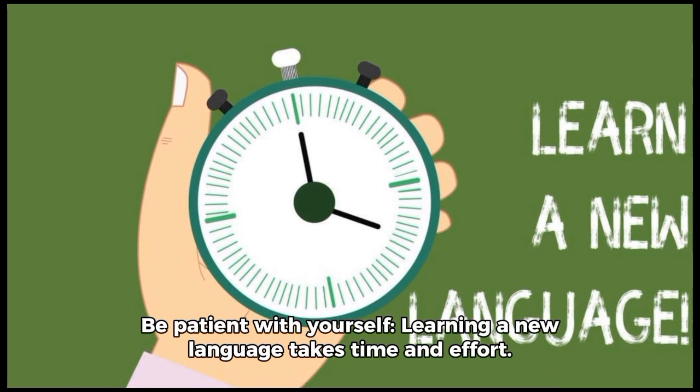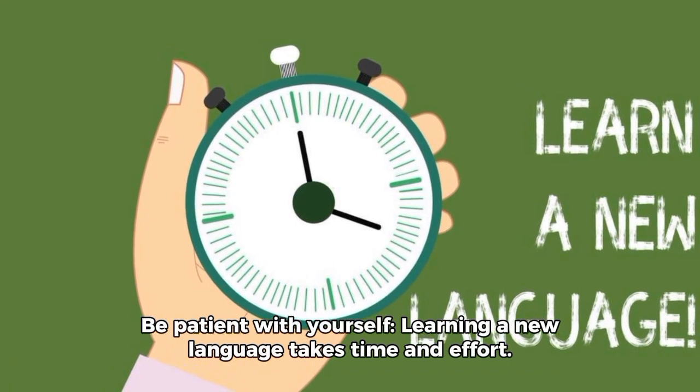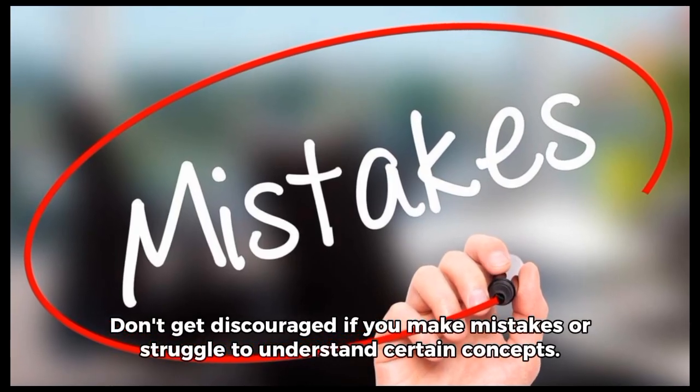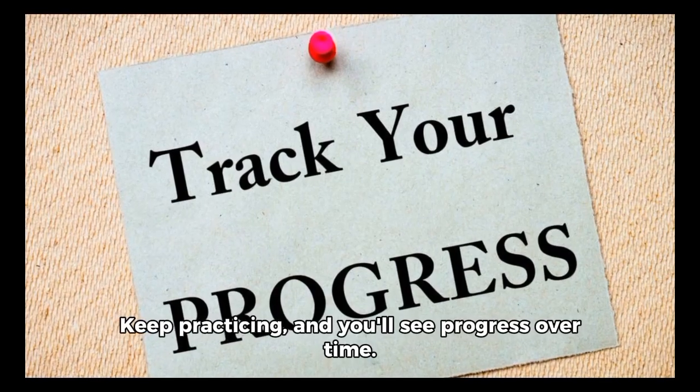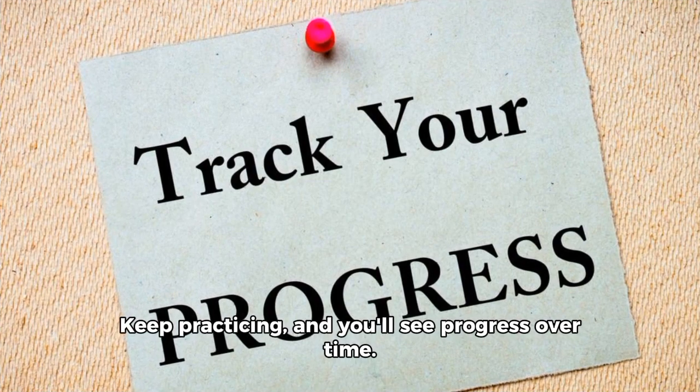Be patient with yourself. Learning a new language takes time and effort. Don't get discouraged if you make mistakes or struggle to understand certain concepts. Keep practicing, and you'll see progress over time.